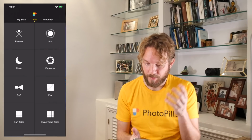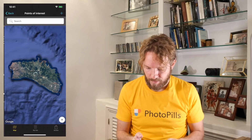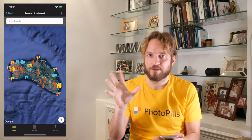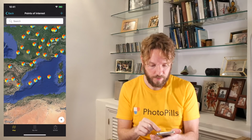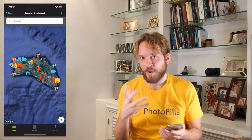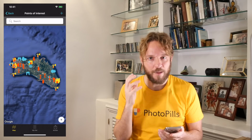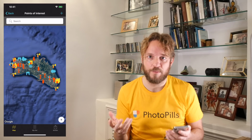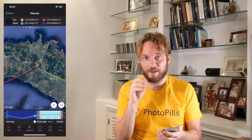Just go back to the Pills menu, swipe to the My Stuff menu, and tap Points of Interest. Here, you'll find lots of points of interest. I think PhotoPills includes 10,000 points of interest all around the world. And here you have the ones we have in Menorca. So it's a cool tool that can help you find a cool spot if you don't know where to find them. And of course, use the power of Google. Just do a search of cool locations in the area you want to shoot the sunset, and I'm sure you'll find lots of them. Or do a search for a certain type of subjects like trees, waterfalls, rock formations, lighthouses, mountains.